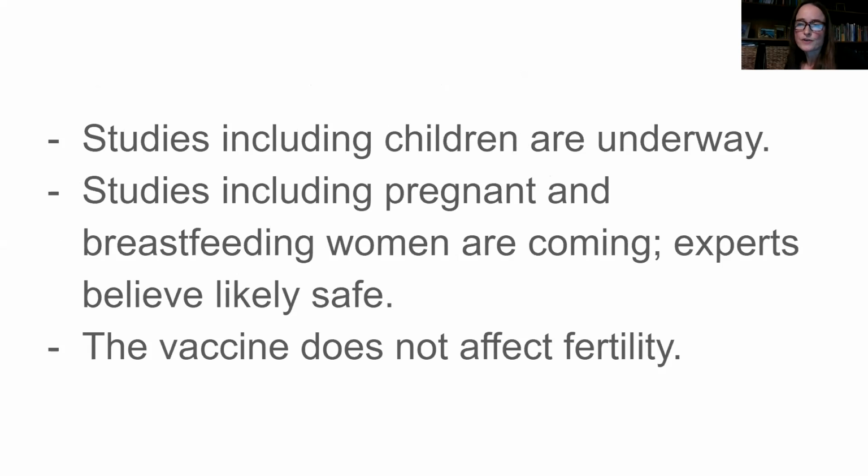Studies including children are currently underway, and hopefully soon the vaccine will also be available for children. Studies including pregnant women and breastfeeding women are also coming. It's usual for pregnant women and breastfeeding women to be excluded from initial studies, so this is normal. But based on how the vaccine works, most experts believe that the vaccines will be found to be safe for these populations as well.